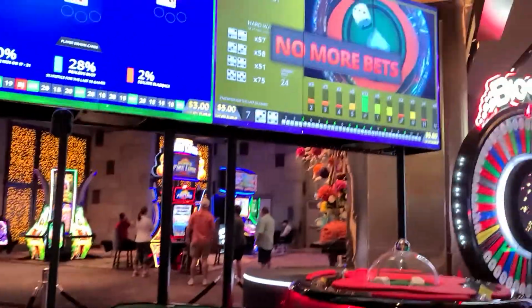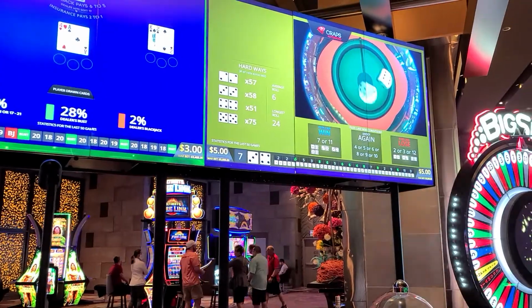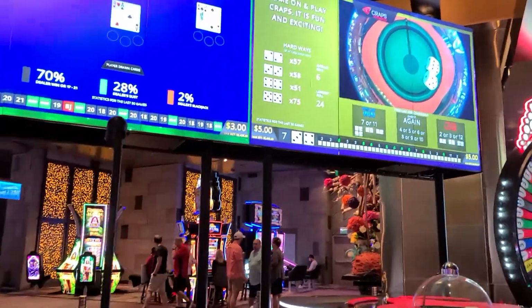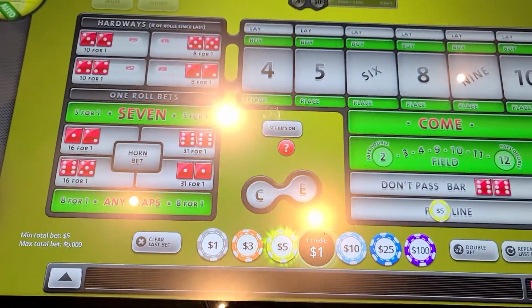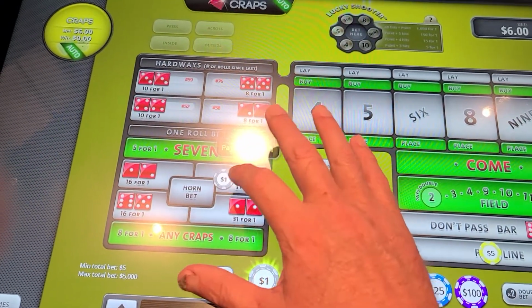Alright, so I like to look at the numbers up there. I haven't seen a 12 rolled in a while. There we go. Oh, I guess I was doing it right here. So we're gonna put a couple dollars on the 12.